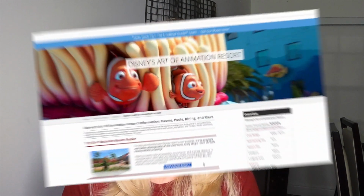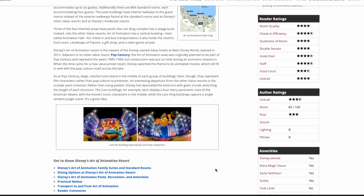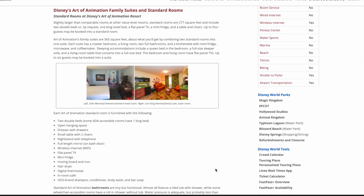So let's get into the best and worst rooms at Art of Animation Resort. Once again, we're going to start at terrainplans.com's page dedicated to Disney's Art of Animation. And as you can see, there's a lot of information. It gives you an overview, some beautiful pictures, talking about the family suites and the difference with the standard rooms.